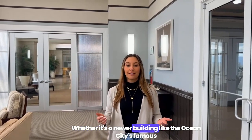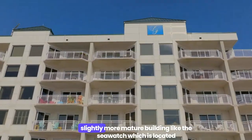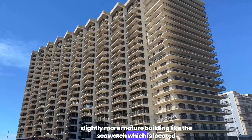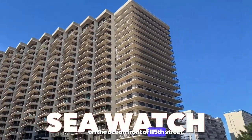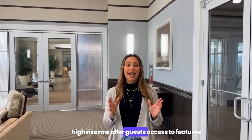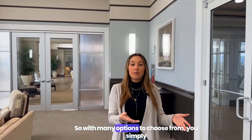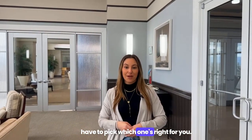Whether it's a newer building like the Ocean City's famous Gateway Grand, which we're standing in right now, or a slightly more mature building like the Sea-Watch, which is located on the oceanfront of 115th Street. These and many of the other buildings in high-rise row offer guests access to features and amenities that many others don't. So with many options to choose from, you simply have to pick which one's right for you.